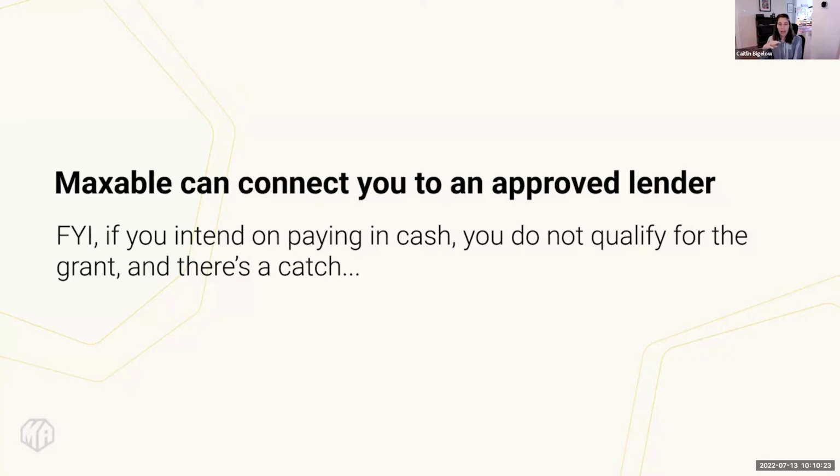So we have all of the access and contact information for all the approved lenders in the CalHFA program. So if you're looking for a lender and you want to take advantage of the program, we can certainly help connect you. Now, if you intend to pay cash, you don't qualify for the grant. So unfortunately, you have to be financing your ADU. If you're just going to pay for it out of pocket, the state isn't going to give you the grant money. But there is a catch here.